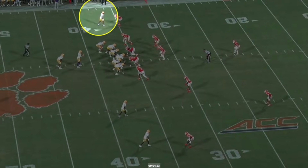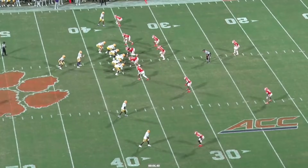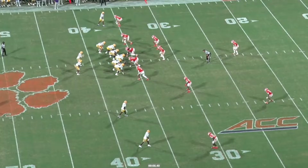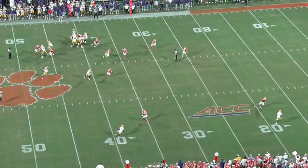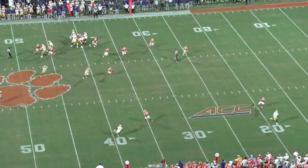So last play, we've seen Zavion do a lot of things, but here we're going to see him do something else. Motion, reverse, so it looks like a reverse. You'd respect him for a reverse here. So what we see here is this is the option. Obviously this is deep. You could throw that if you've got the arm to throw it for a touchdown, because he's already getting beat deep. But this is the conflict defender.